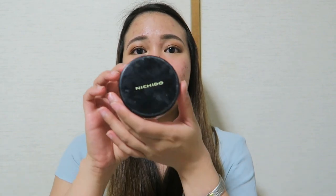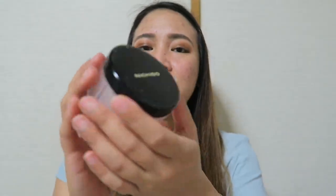Let's start from the cheapest powder I have. It's the Nishido Final Powder. This is available only in the Philippines. I got this last year when I was in the Philippines for summer and I got a little tan, so I got the one in Creamy Glow. The reason why I purchased this product is because number one, it's cheap. It's just 150. You get 0.88 ounce or 25 grams of product.